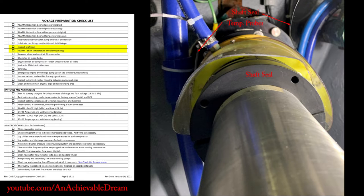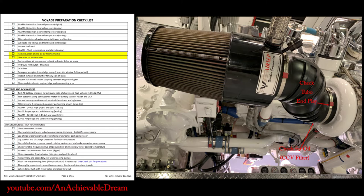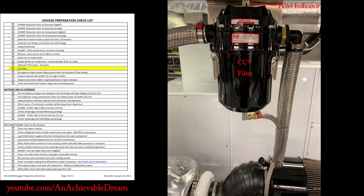We also have 2 temperature probes on our shaft seal and an alarm point set at 125 degrees Fahrenheit to alert us before any catastrophic failure. We use a Walker AirSep air filter. They provide a cleaning kit, which by following their instructions, you are assured not to unintentionally damage your air filter's integrity. Performing this annual cleaning and inspection gives you an opportunity to check your turbo for end play and to confirm that your CCV valve is doing its job. In addition, we have added a Raycor CCV filter in line with our AirSep and have been pleased with its performance. It also has a built-in indicator for when its oil-air separating filter needs to be changed.